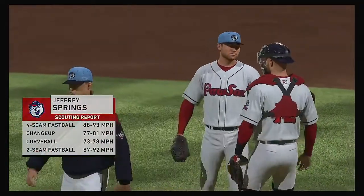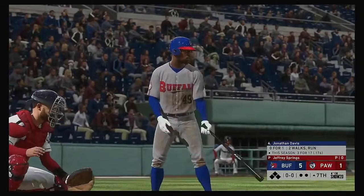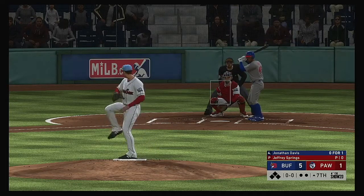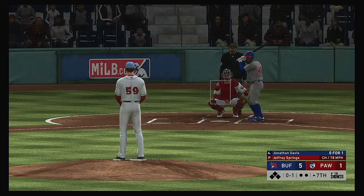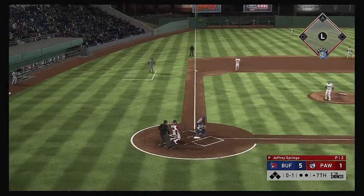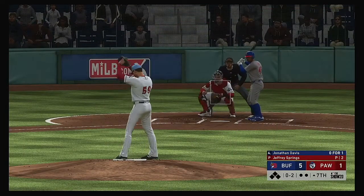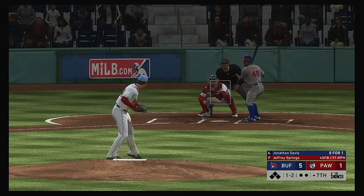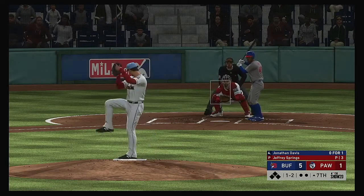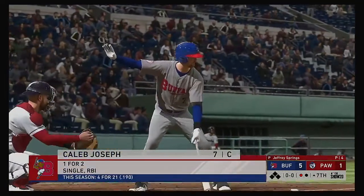Jeffrey Springs is on to pitch from the bullpen now to start inning number 7. Number 59. Standing in, Jonathan Davis. It was a walk in his last trip. The center fielder. Number 49. Here's the first pitch to him. That's the exact spot to lean on as a reliever. As a hitter, you just have to tip your cap and look for the next one. Try to bunt his way on base here, but this will roll foul. And on 0-2, he misses with a fastball. Fastball swung on and missed as they set him down for the second time here tonight.